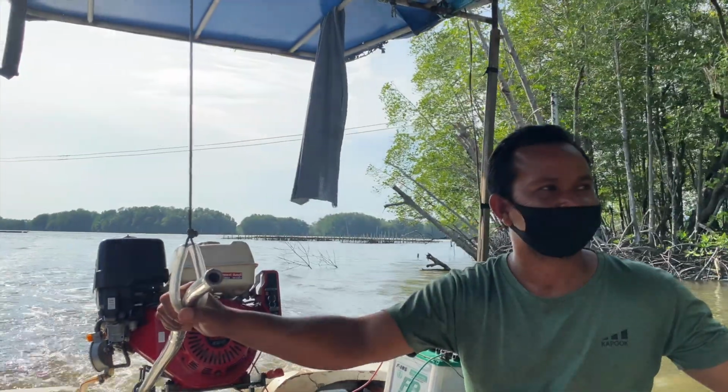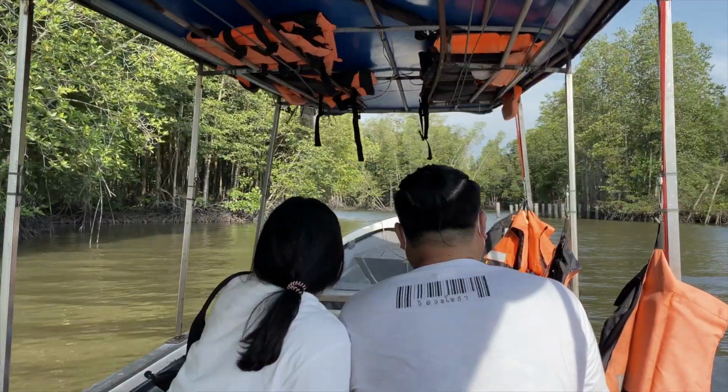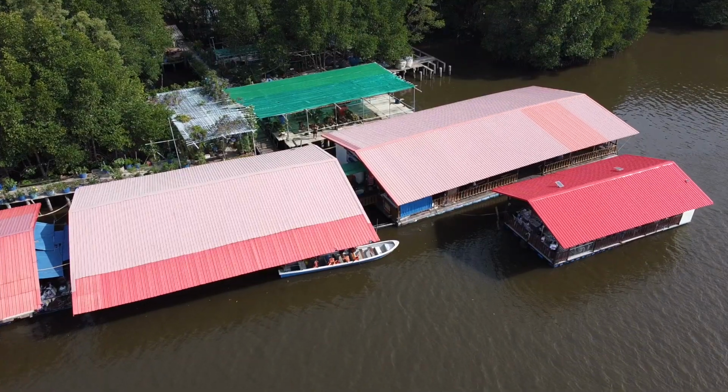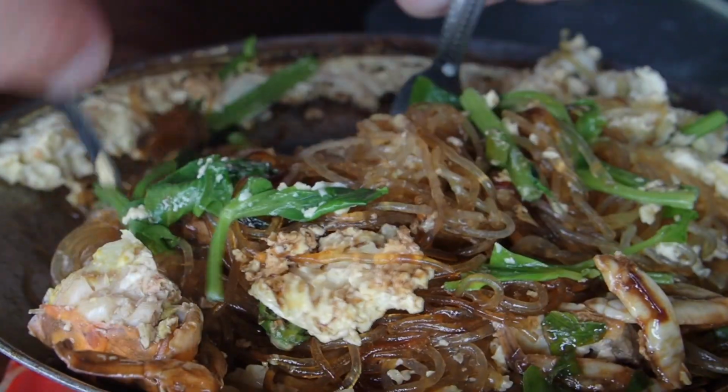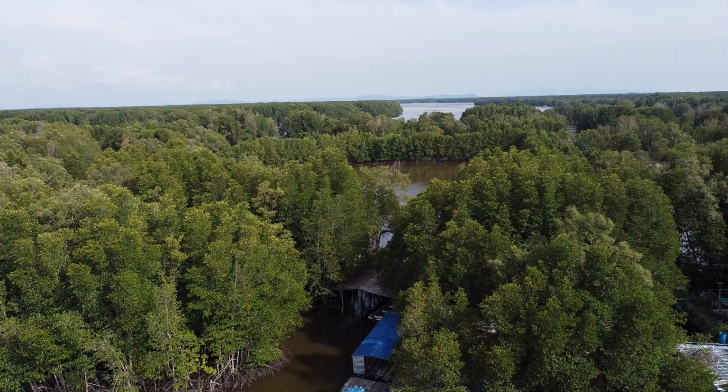All right, guys, I promised you a mangrove boat tour, and although we didn't get to go on the one in Koh Chang, we're in Chanthaburi now, and we're gonna go through the mangroves on a boat to a seafood restaurant called Pu Nim, which specializes, as the name suggests, in soft shell crab. Let's go.